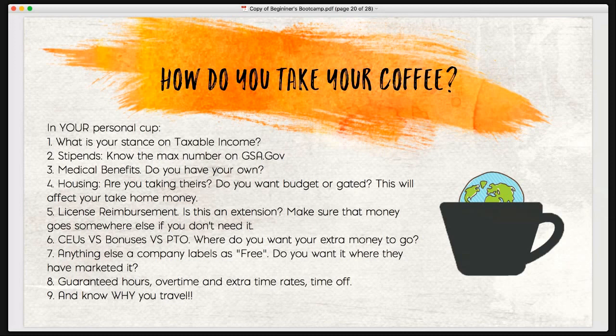So that way you know that you can survive and you don't get there and all of a sudden you're surprised that, whoa, this contract had way less guaranteed hours than I thought, and I'm not getting paid hardly anything out here. So really important to look at that.